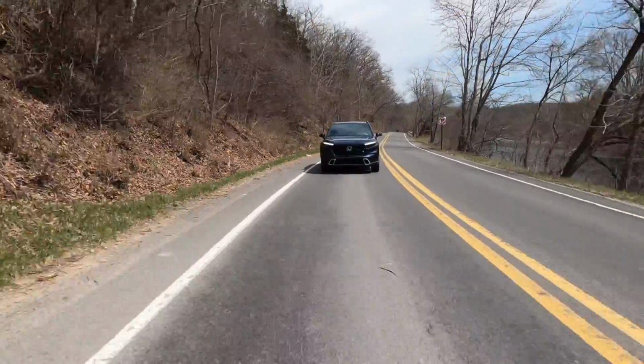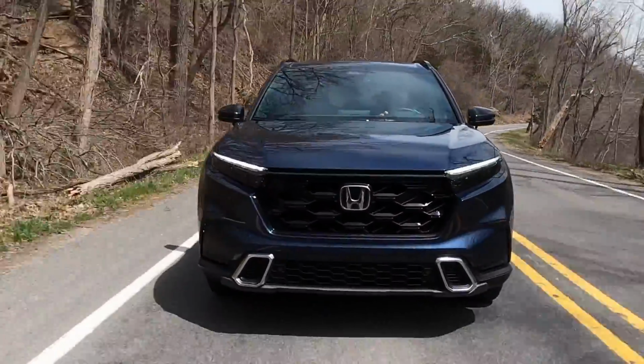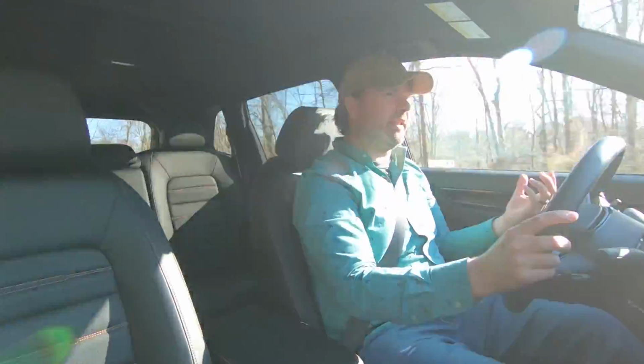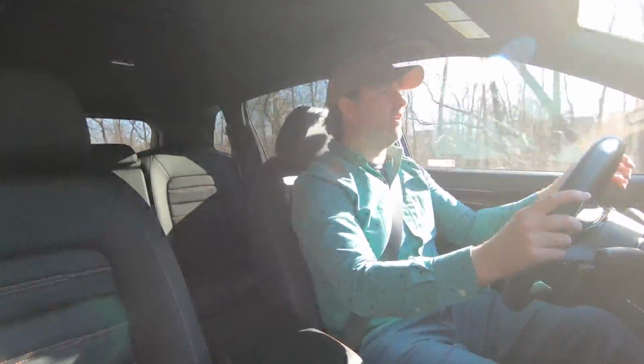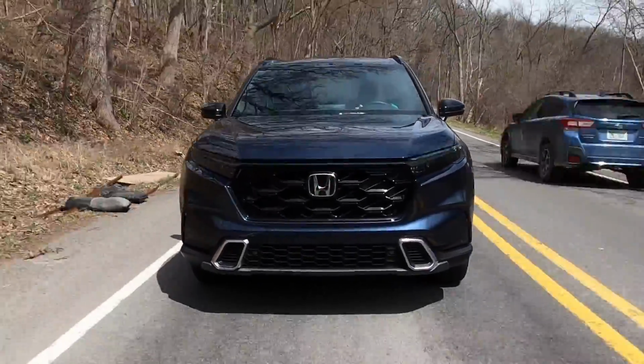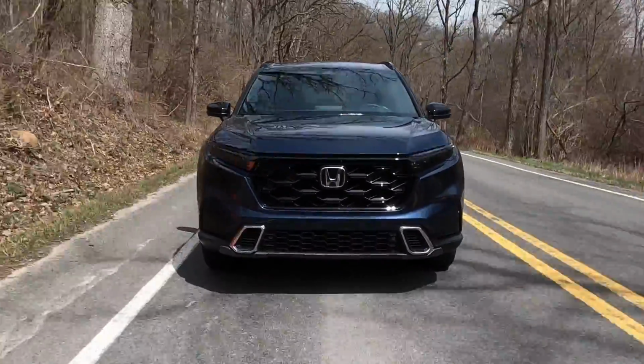But the Sport and this Sport Touring hybrid trims get a 2-liter Atkinson cycle hybrid engine, which is exactly what the hybrid versions of the 2023 Honda Accord gets as well. And unlike the 1.5-liter, the outputs are the same. That 2-liter Atkinson cycle 4-cylinder engine makes 145 horsepower at 6,100 RPM and 138 pound-feet of torque at 4,500 RPM.